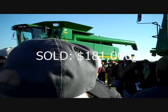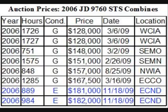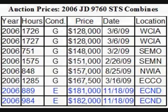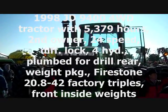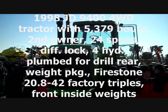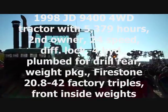$181,000 goes to buyer number. He's the second owner right here, been a good tractor on this farming operation. 5,300 and change on the clock, could be a plus or minus on those. Ladies and gentlemen, it's lot number 43, and hey, look at there now, who'll give 100?